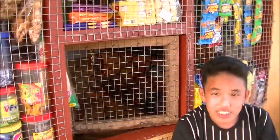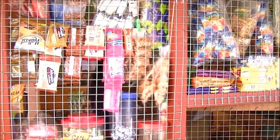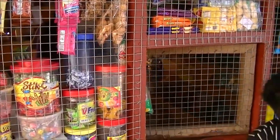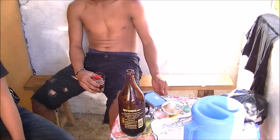So this is a look at the front of the store, and we have a couple of guys out here drinking a little beer. But they told me that they're not going to drink enough to get drunk. Okay? So they're drinking Red Horse.